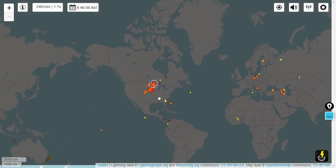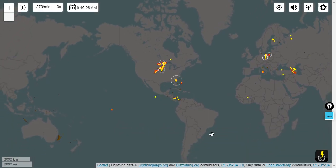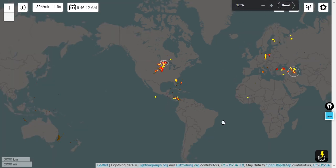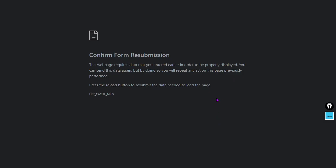Lightningmaps.org. Those pesky Germans. They are quite interesting folks. Powered by blitzautung.org. Check it out next time you hear thunder. We've got to press refresh here.